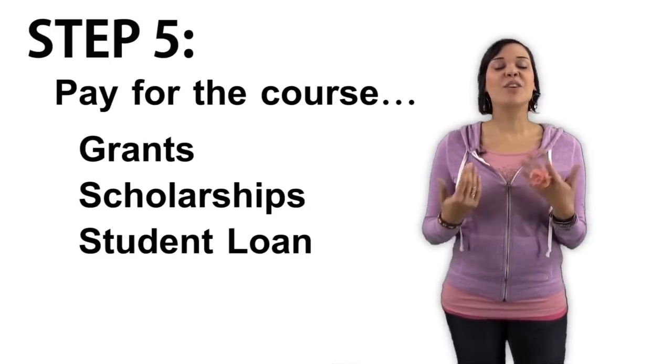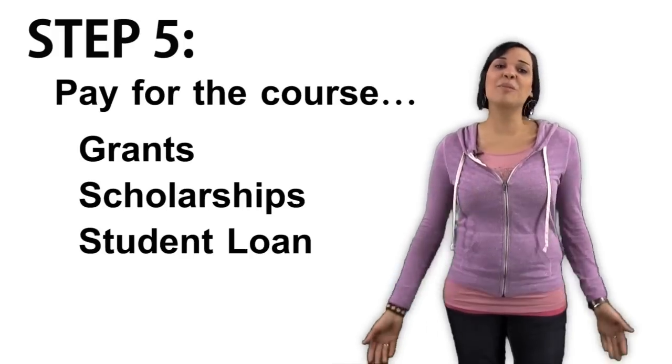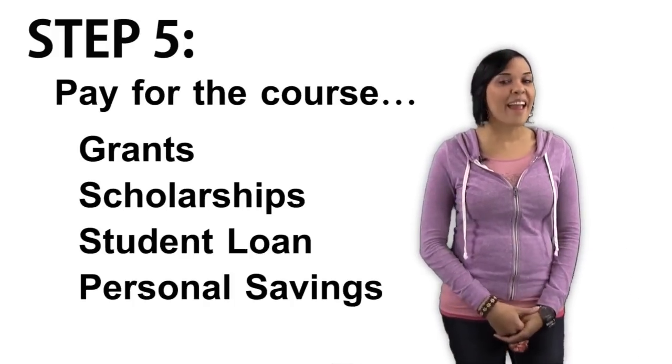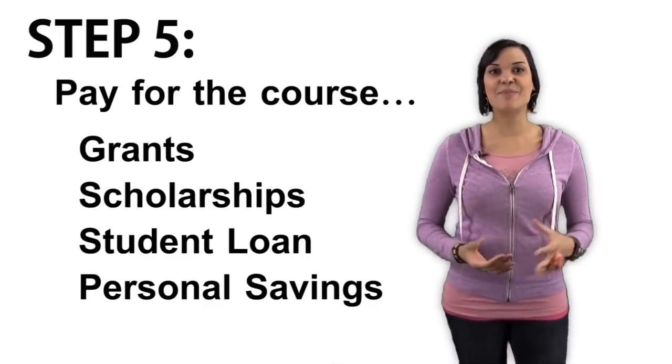Finally, if you don't qualify for any financial assistance, you may need to simply pay for the course with the money that you've been saving. That's okay. An investment in your education is always a good idea. According to recent studies, individuals with more education typically earn more than individuals with lower levels of education.